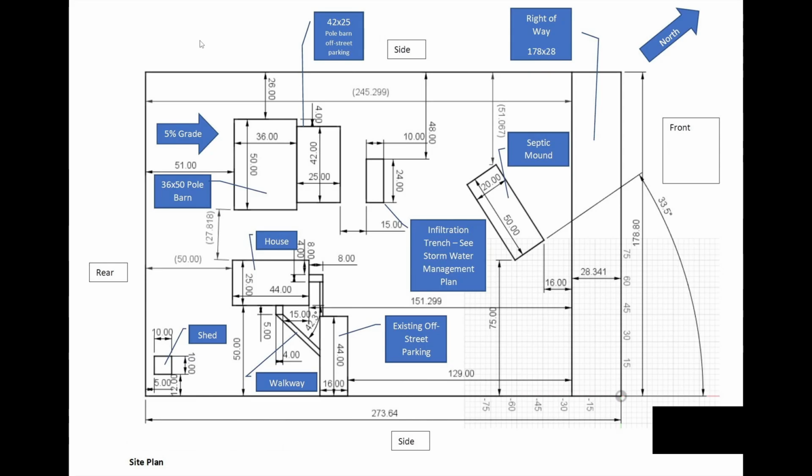But the big thing with this permit is I had to design this site plan to show where everything's going to be going, all the dimensions of everything, all the existing structures, all the existing septic systems, well systems, etc. So you can see we got the front of my property here that's facing the street. It's 273 foot long, 179 foot wide. We got the rear of it and the 2 sides.